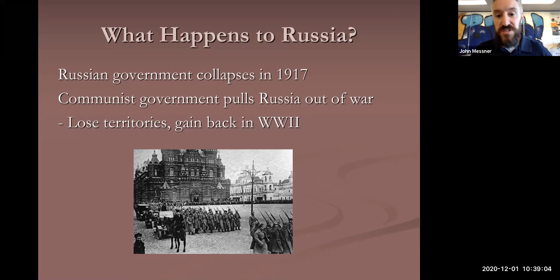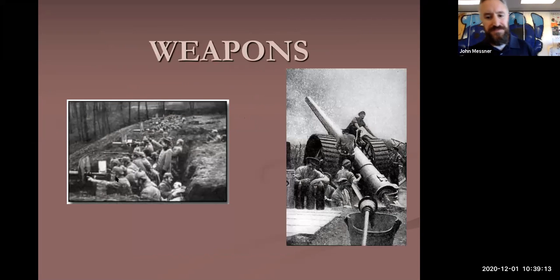But Russia loses the territories and they end up gaining all those back after World War II, because they're a victor in World War II with America. So we'll talk about that more too.